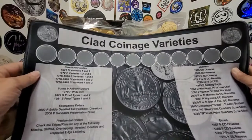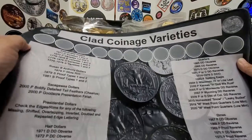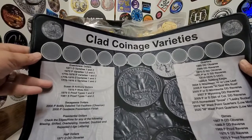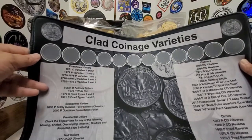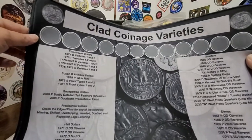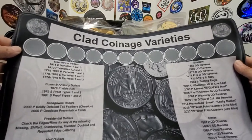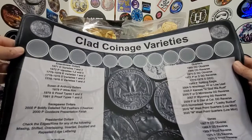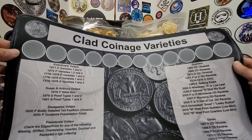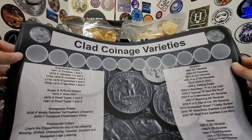But I really like that part of Rob Finds Treasures coin mats was that he had the spots up here in the top. And it talks about the Eisenhower, the Susan B. Anthony dollar, and I'm going to mispronounce this, I always do, the Sacagawea dollar, the presidential dollar, the half dollar, quarters, and dimes. So it talks about what errors to look for, what varieties. Also, if there's a double die, reverse or obverse, so that's pretty interesting.